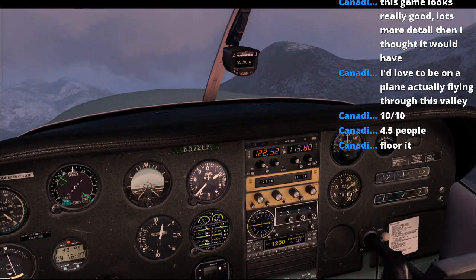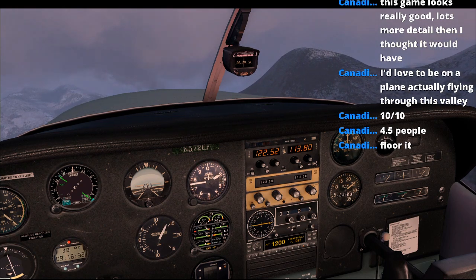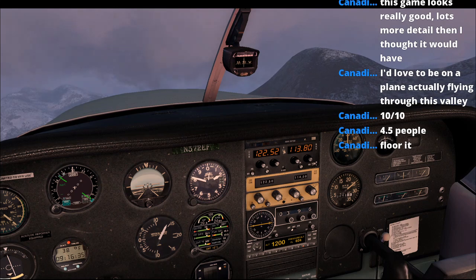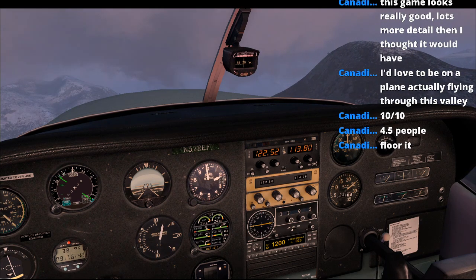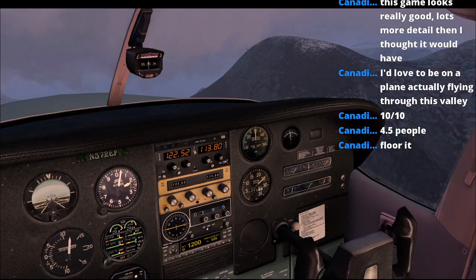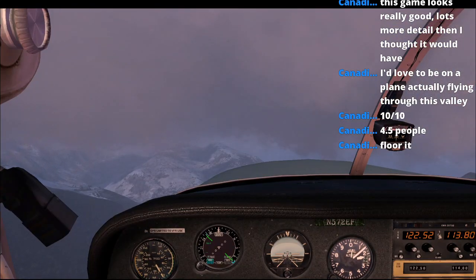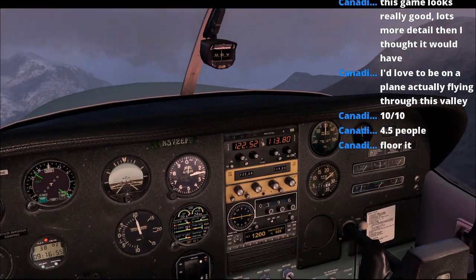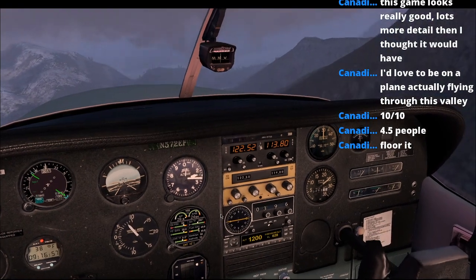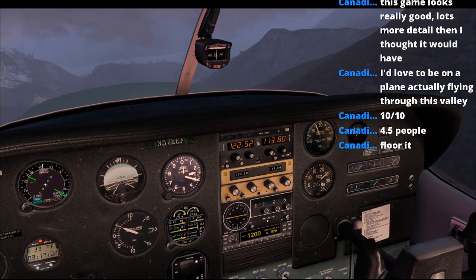Okay, once we clear this mountain here, I'm going to go ahead and turn back towards Gustavus. Trim us for about 120 miles an hour for extra engine cooling, because we're having to stay at full throttle for a little bit longer than I'd like to, but that's how we get out of this canyon. I gotta stay out of this cloud. I'm gonna go ahead and level and turn. Let's come around the mountain this way.